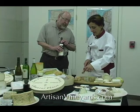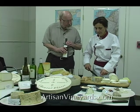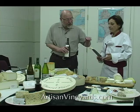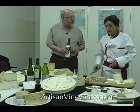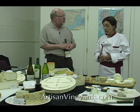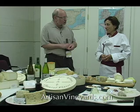And it's actually the full season for this cheese. It's particularly good during spring and summer, because you have all the flavors of what is called in Corsica maquis. So that goes into the cheese, and it's very flavorful. There are different herbs that you can smell.